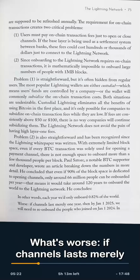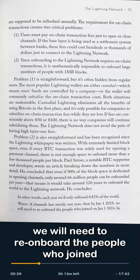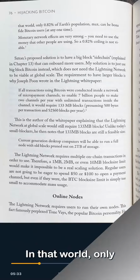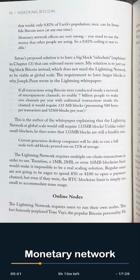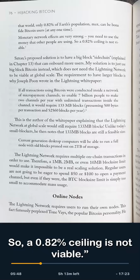What's worse, if channels last merely 1 year, then by January 1st, 2025, we will need to re-onboard the people who joined on January 1st, 2024. In that world, only 0.82% of the Earth's population, max, can be bona fide Bitcoin users at any one time. Monetary network effects are very strong. You need to use the money that other people are using, so a 0.82% ceiling is not viable."